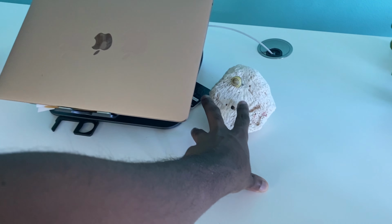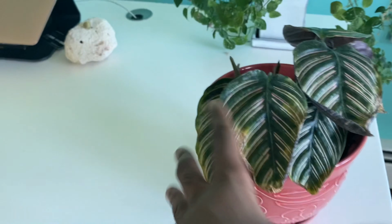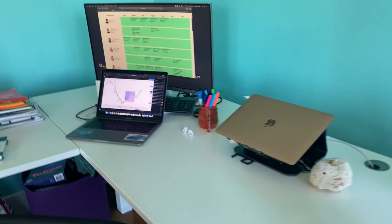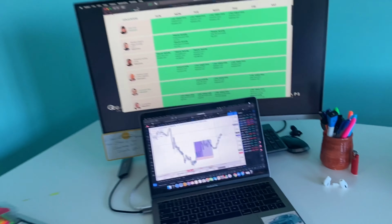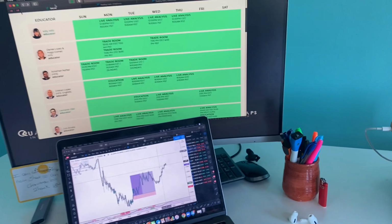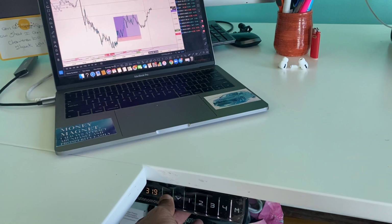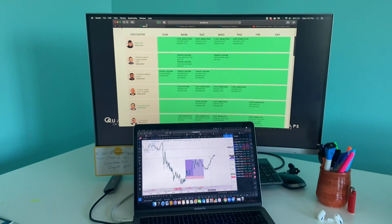This is a stone. I forget what they call it, but I got that on the beach. As well as more plants. You gotta love plants, gotta love oxygen. And then whiteboard, right? The whiteboard is pretty clean right now because the week has just started. Simple chair, right? Simple chair. And in addition to that, the desk is also a standing desk, so I could press a button and have the desk rise so that I could stand, right?